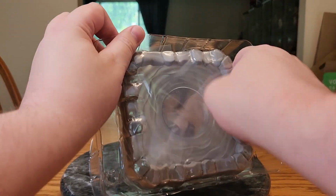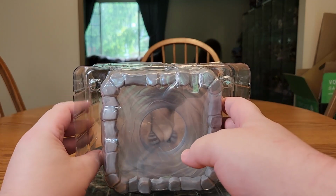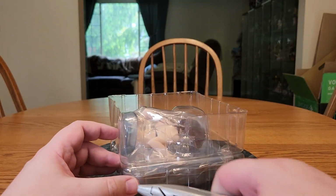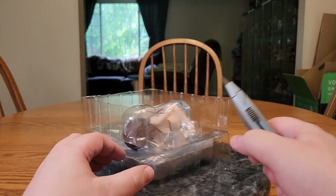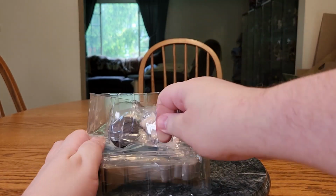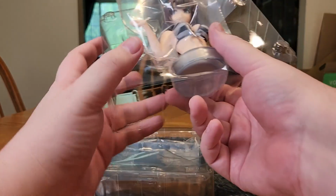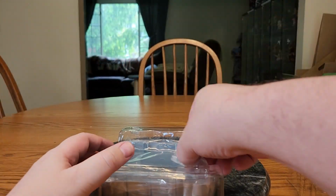So let's go ahead and get this base out of here. Oh, so it's actually part of the blister. It's not a separate blister. I think Kurumi's was in a baggie. So let's go ahead and open this. We've got tape on the sides. Go ahead and pop it open. And she's kind of stuck inside of her blister, so set her off to the side and get the base out now.